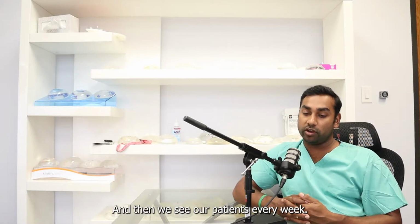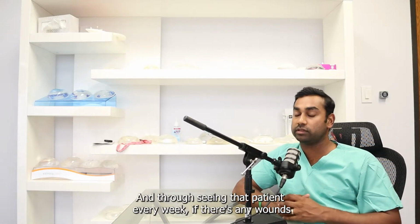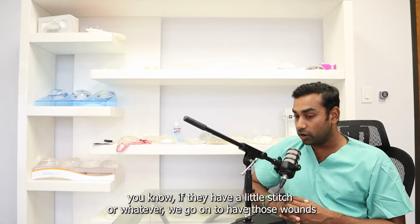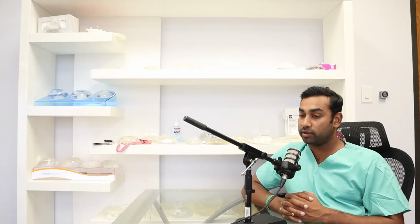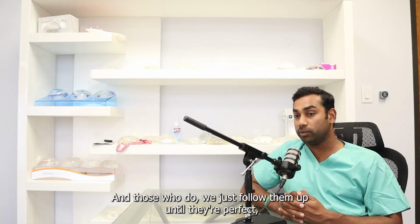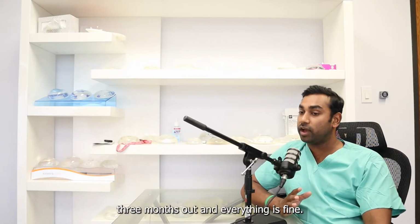And then we see our patients every week, and through seeing that patient every week, if there's any wounds or anything, we can take care of it through basic local wound care. And 100% of our patients, if they have a little stitch or whatever, we go on to have those wounds completely heal. Most people don't have any problems at all because we take our precautions, and those who do, we just follow them up until they're perfect 3 months out and everything is fine.